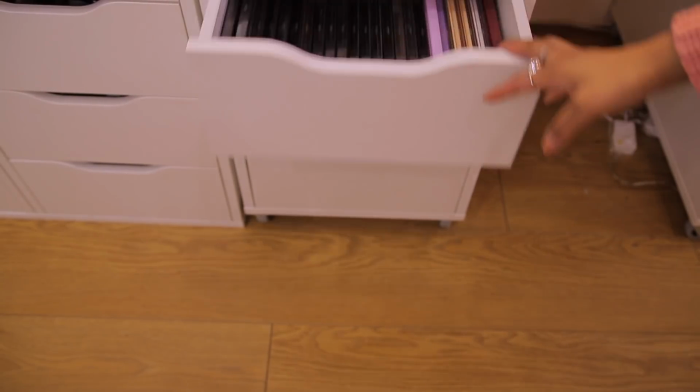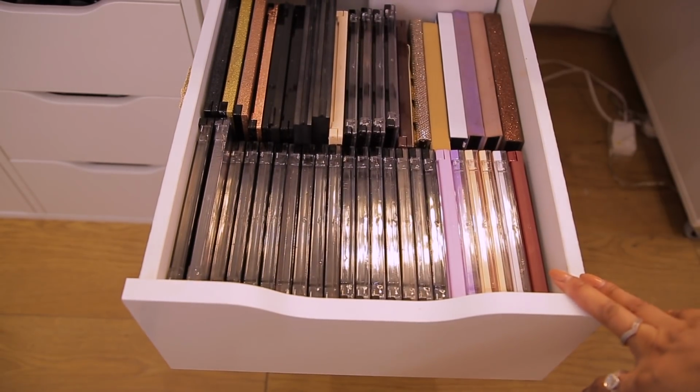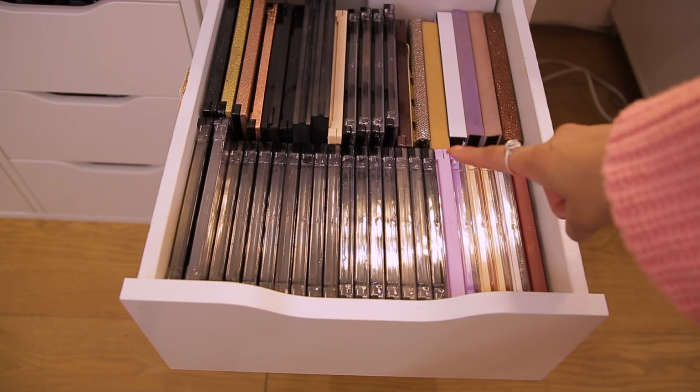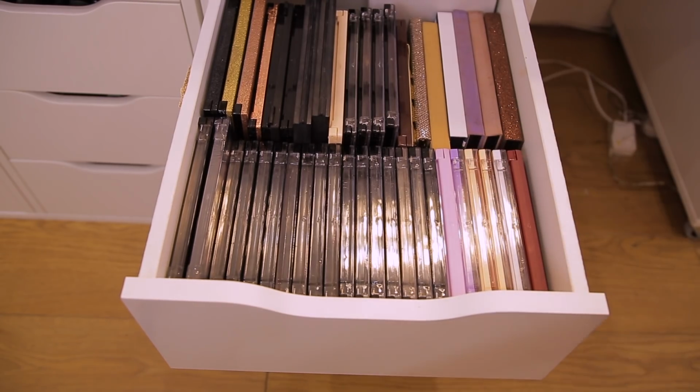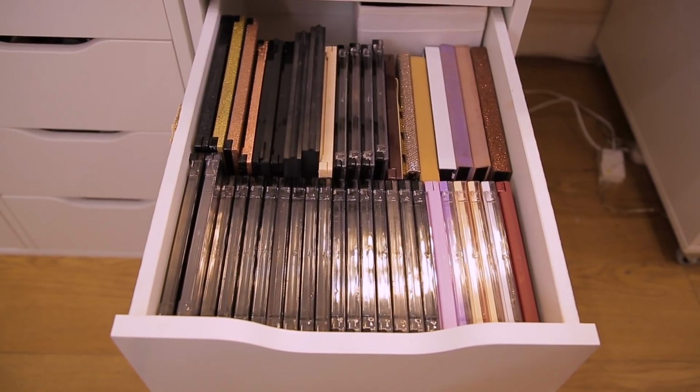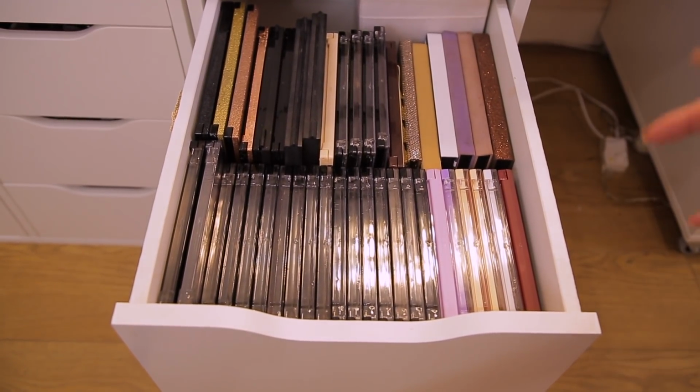Now, third drawer down, I have all my eyeshadow palettes. I really needed storage for eyeshadow palettes because I was getting loads. You get sent a lot in PR, and I just feel like I didn't have anywhere to put them, and also I couldn't really see what I had that was new.